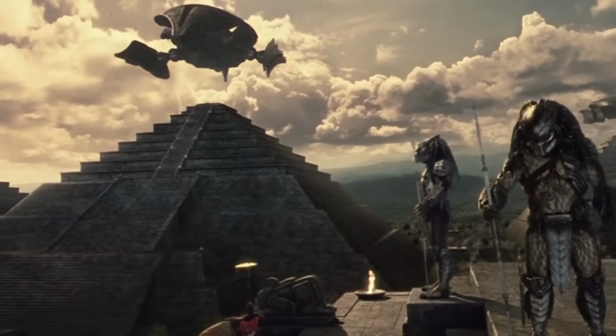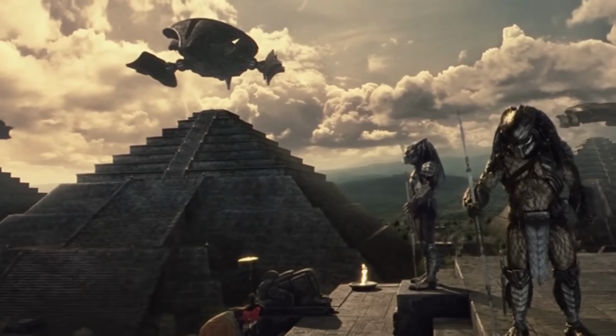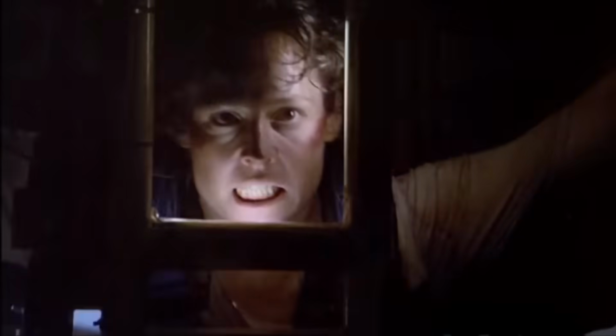Anderson himself explained that placing the pyramid in New York or another city would have broken continuity with the Alien series. After all, if aliens had run loose in a metropolis, Ripley's future encounters wouldn't be a surprise.